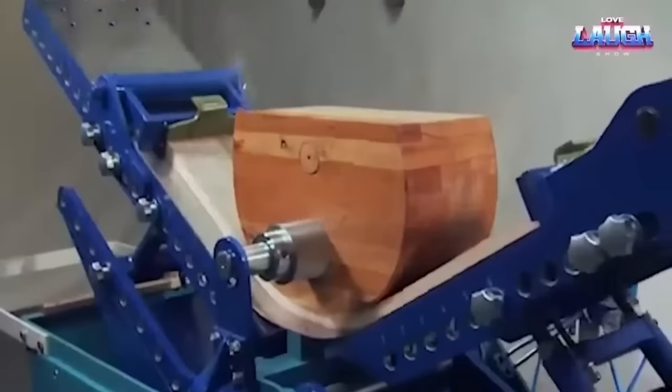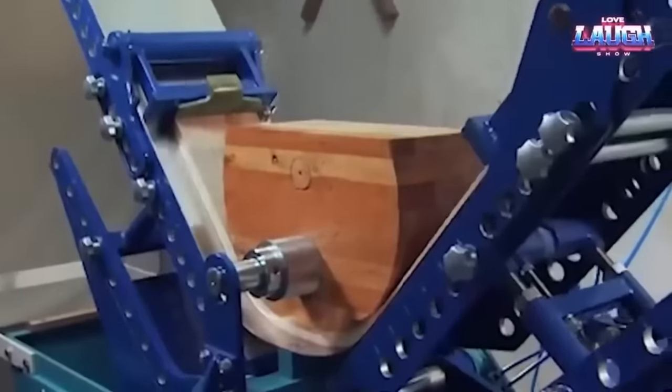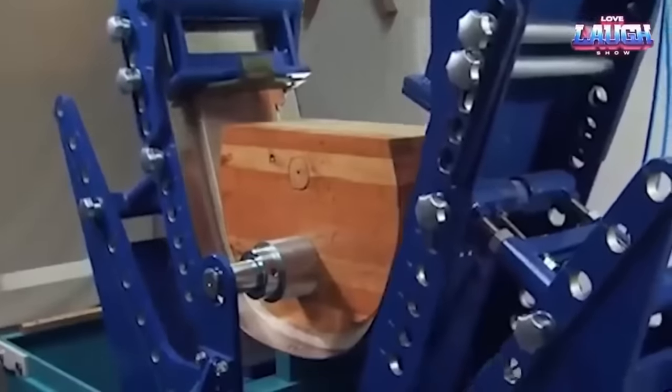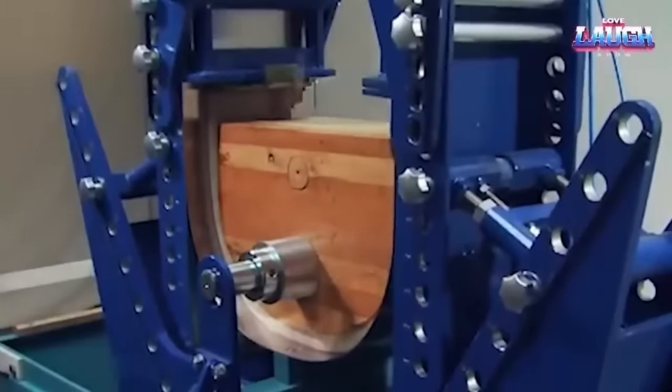Easy to operate, low maintenance, and durability is its hallmark. But let's not forget its features. Weighing in at 1,200 kilograms, it has a footprint of 3 by 2 meters and stands 2.5 meters tall.